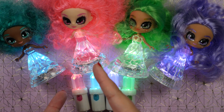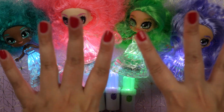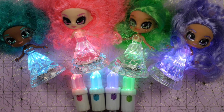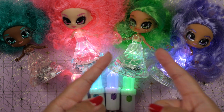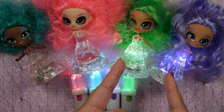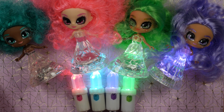I don't think I can do that. I think they might come out with more dolls in the future, and at some point, we're gonna have all the colors of the rainbow. She pulsated and then turned off. I think they do have an auto off feature. So here you go, she just turned off. So they're probably next. They stay on for about 2 minutes before they turn off.